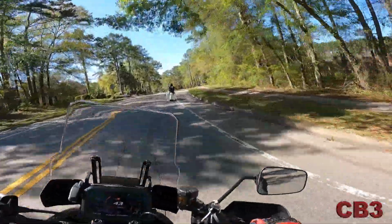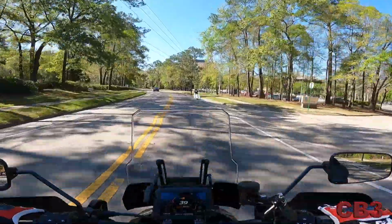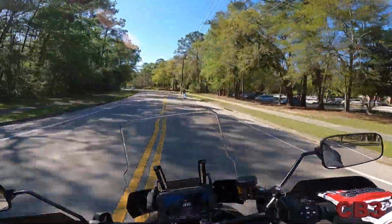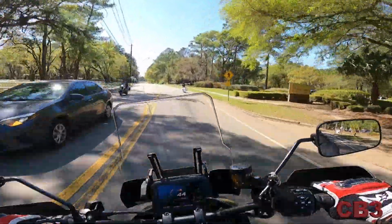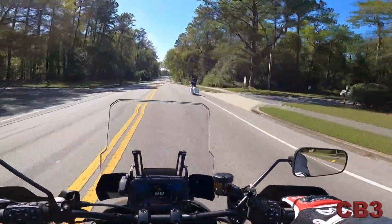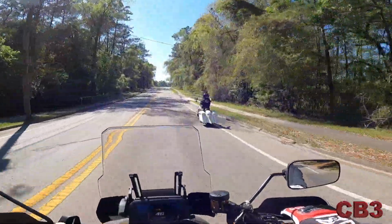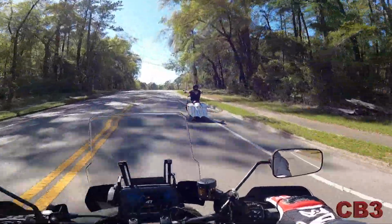Well, I'll tell you what, he's about to drag a bag. Oh yeah. This comes in on the back side of the dealership. So from just grabbing it at 50, 60 miles an hour, it pulls really, really good.